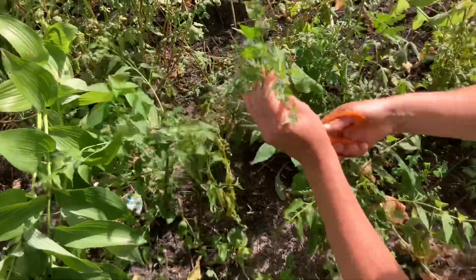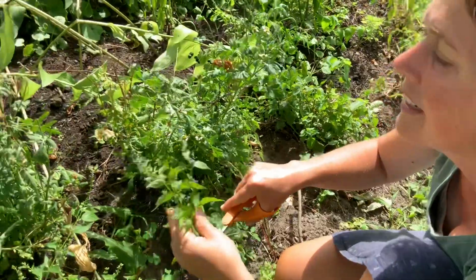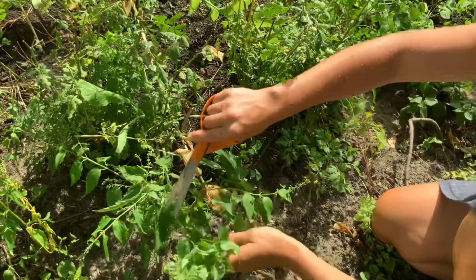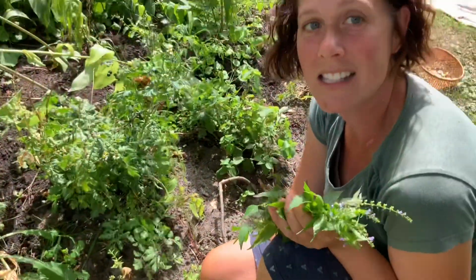And I make tinctures of it because I never have enough, and it doesn't taste very good dried. It's extremely bitter. So I chop it up from the fresh plant and put it right into vodka. And this is a plant that you can grow in a shade place.